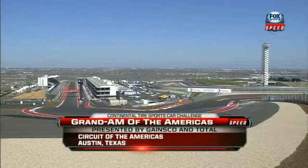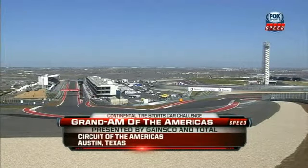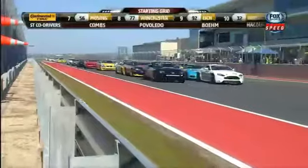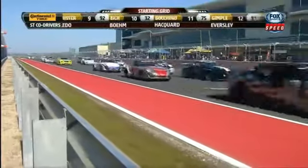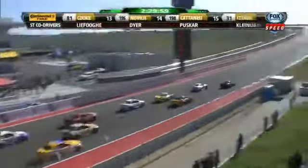Welcome to round two of the Continental Tire Sports Car Challenge for 2013 from the Circuit of the Americas in Austin, Texas. In fact, good luck. And the green flag is in the air, and the field of 61 cars is loose in Austin.